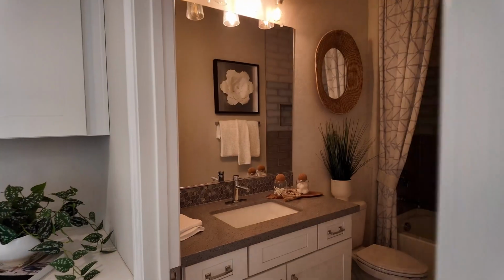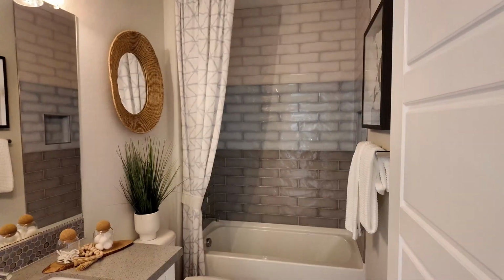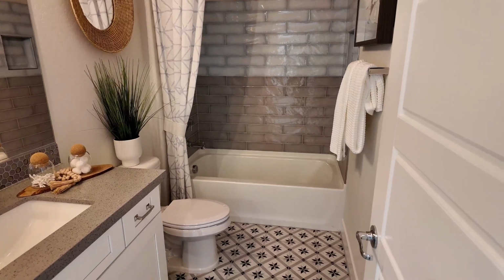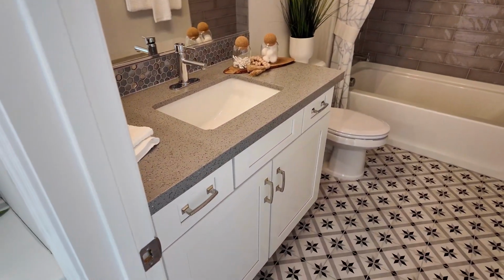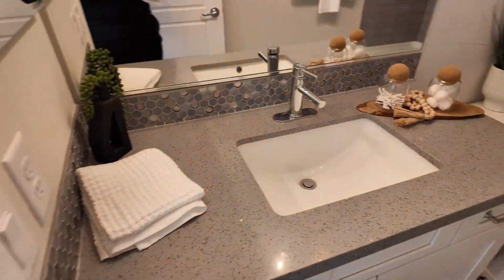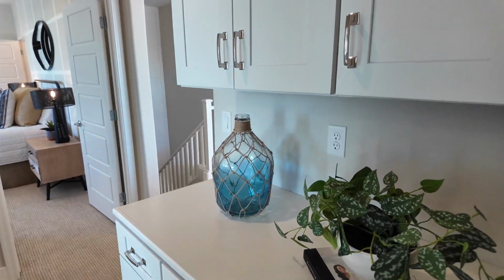Here is our bathroom. So they've done the upgraded tiling along the shower. They did the tub shower combo. Upgraded height on the cabinets. These are nice and tall. They've also done the upgraded quartz countertop. This is most likely an upgrade as well. So plenty of storage.